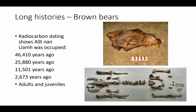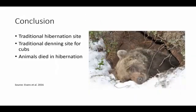But next slide, please. We've concluded that the cave system there was actually a traditional hibernation site for brown bears, and also a denning site for mothers and their cubs. So there are some bones from cubs there that were obviously being reared by the mother. And many of these animals actually died in hibernation. Particularly that skeleton that I showed you, the teeth are very worn, so it was probably a very old bear, in very poor condition, that couldn't get enough fat on its body to survive hibernation.